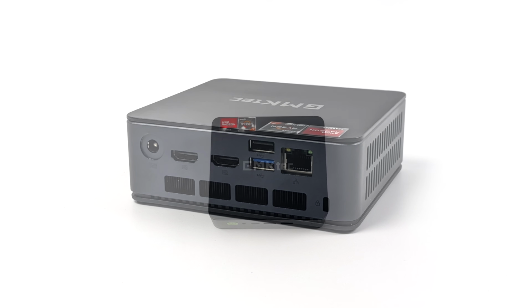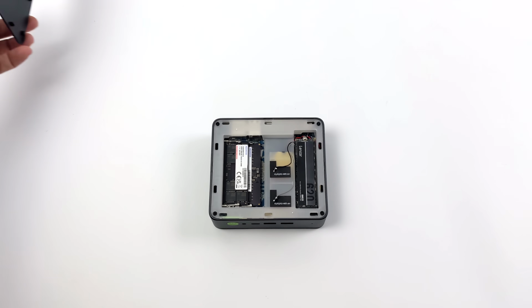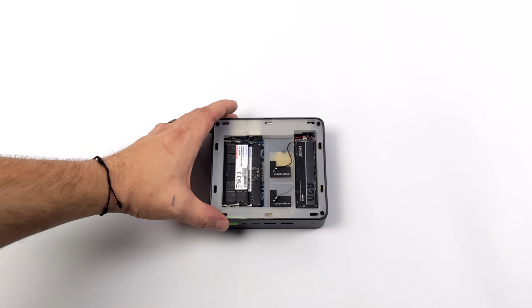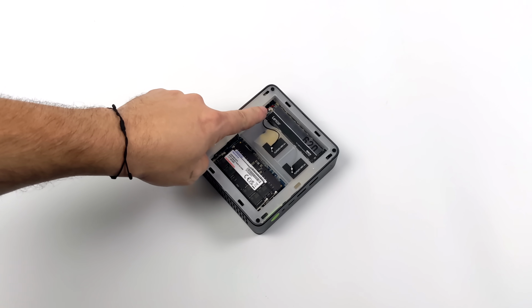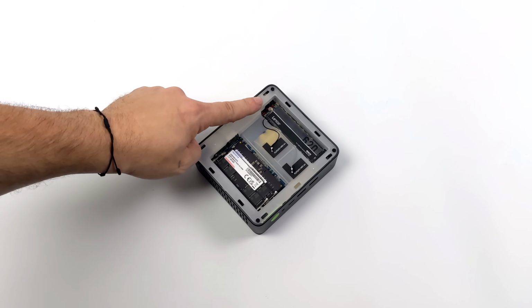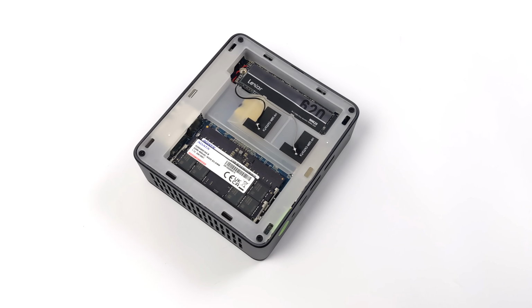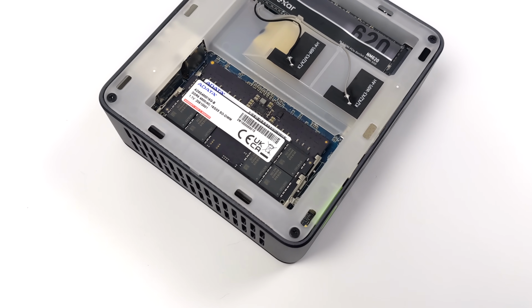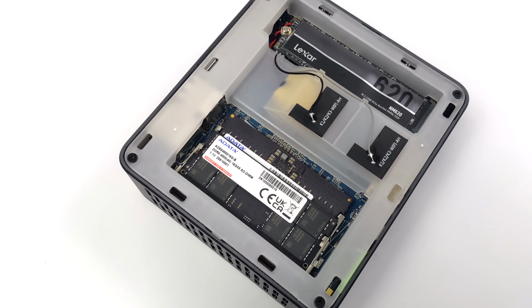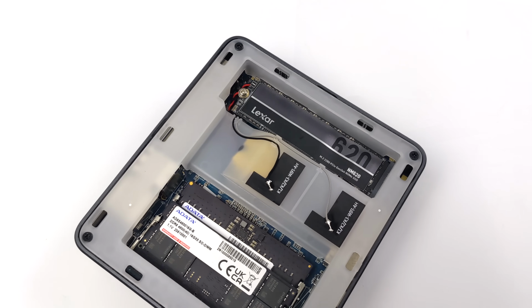I did want to give you a look at the internals here, and I was kind of surprised because with this, they're actually using ADATA RAM. This supports DDR5 running at 4800 megatransfers per second, and we've also got a Lexar SSD. This supports a PCIe 3.0 NVMe SSD, and we can go up to 2 terabytes here. And getting into the unit, super easy. We don't need any kind of tools. The top just pops off and we can access that SSD and RAM right here.